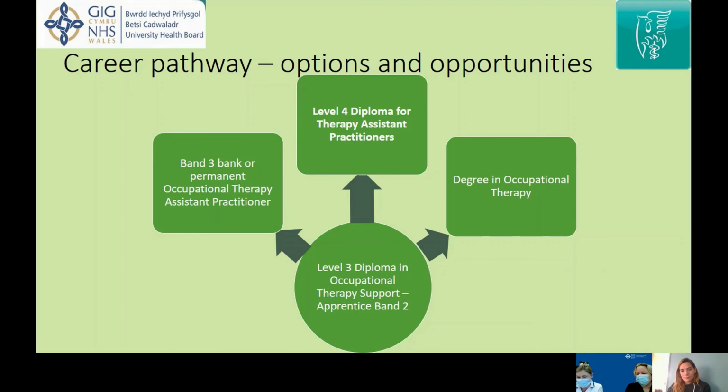So the training will be on the job, and there will be some delivery from the College for the Essential Skills Wales, but they'll learn the role of the OT assistant practitioner within the department. We'll be doing the actual NVQ assessment, the diploma assessments. So that's how we view the career path within the department. And since going out to advocate, we've managed to secure further funding. So that takes us to our next slide, really.